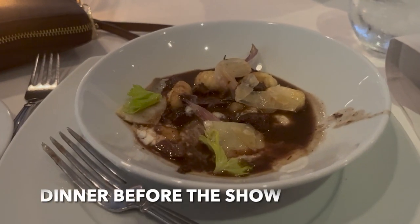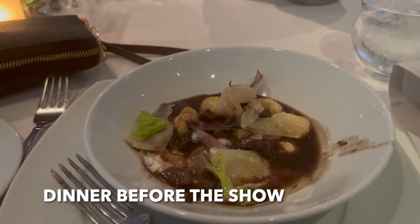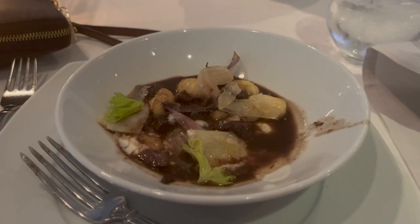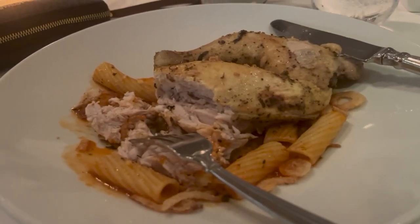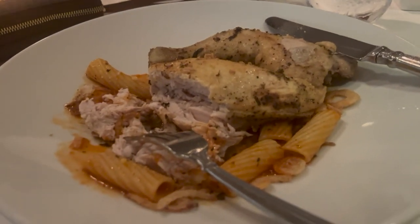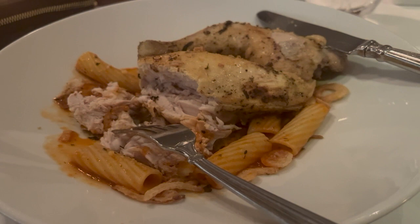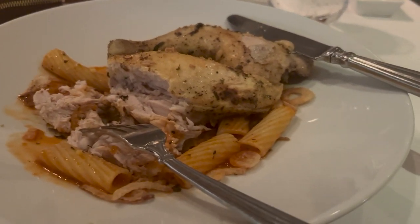Tonight's dinner starter, braised beef with ganache. So far, it tastes pretty good. Presentation is all messed up. Sorry, guys. I cut into it. But this is lemon pepper roasted chicken over pasta with a marinara sauce. And it's good. It's really good.